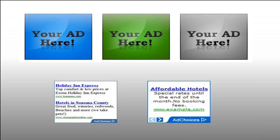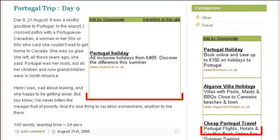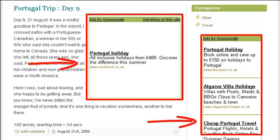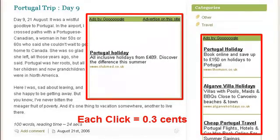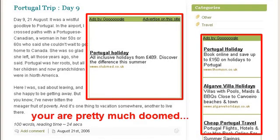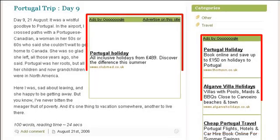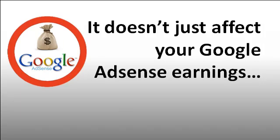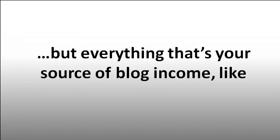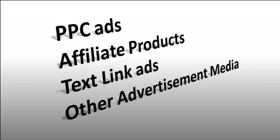For example, let's say you put Google AdSense ads in high converting places on your blog, and each click will fetch you 0.3 cents. But if no one visits your blog, you're pretty much doomed. Doesn't matter whether you get 0.3 cents or $1 for every click. It doesn't just affect your Google AdSense earnings, but everything that's on your blog, which is your source of blog income, like PPC ads, affiliate products, text link ads, other advertisement media, etc.